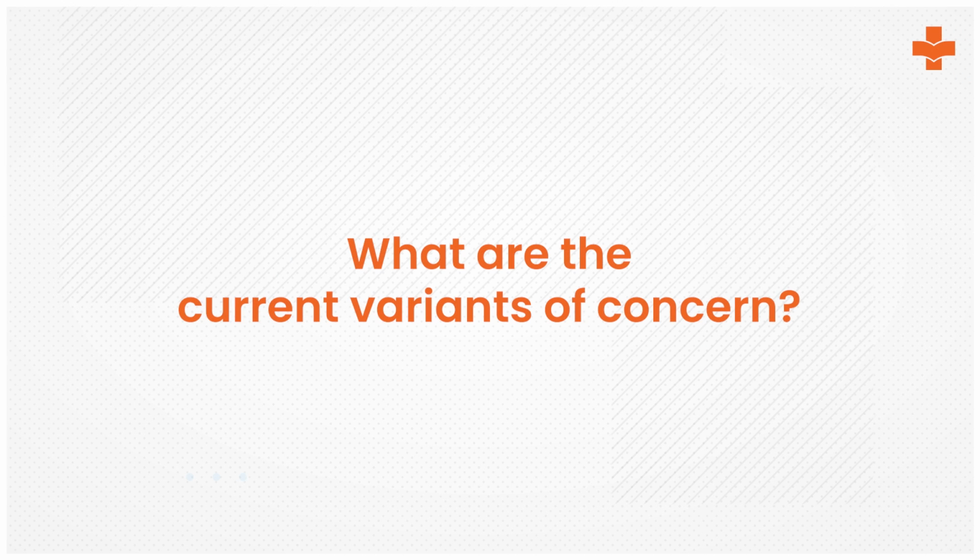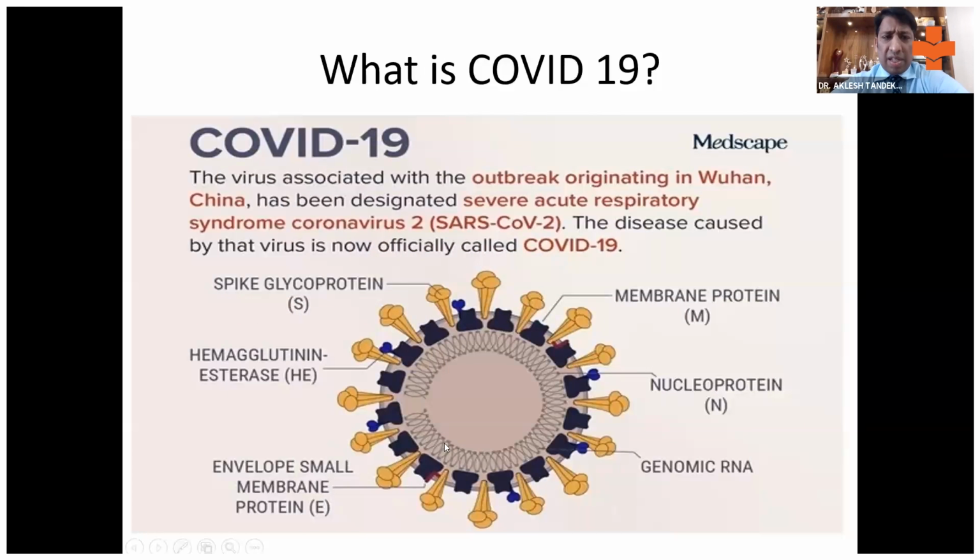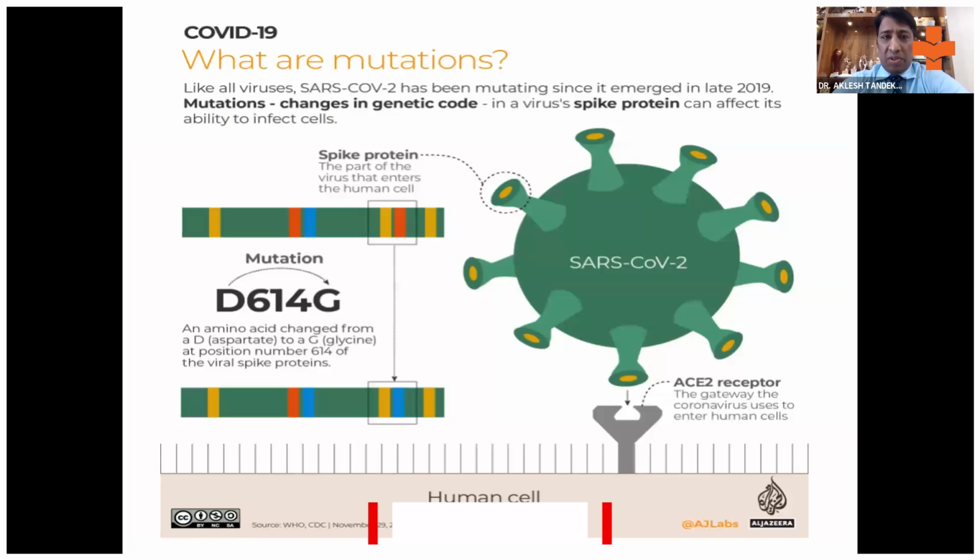And this is how the COVID-19 virus looks, we are all aware. It has a membrane protein and spike proteins, and a nucleoprotein inside, which probably governs the mutations. So, like all other viruses, COVID-19 also went through a lot of genetic mutations. These mutations were seen more on the spike protein. This spike protein, which is adhered on the envelope, is responsible for adherence of the virus to the human cell.